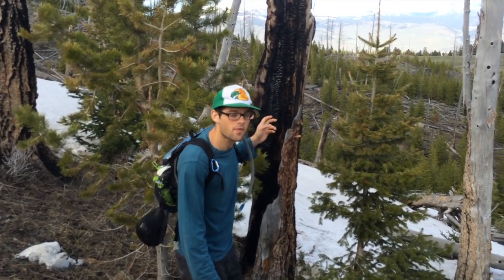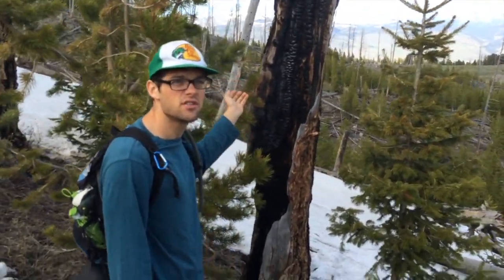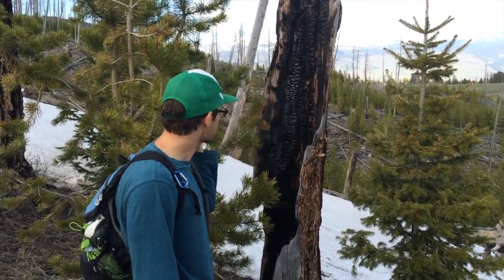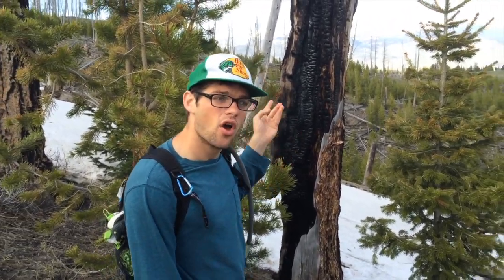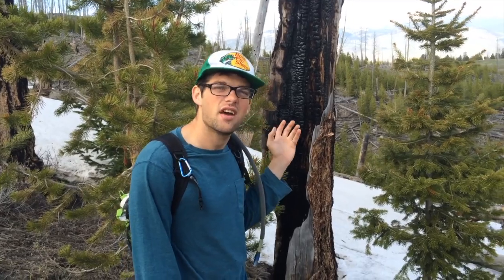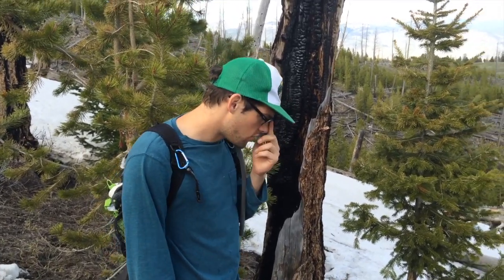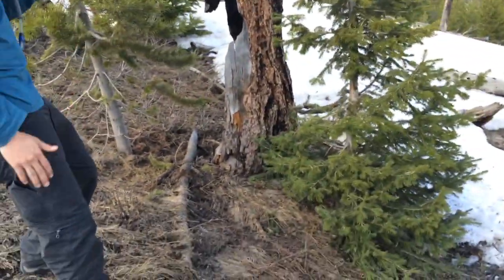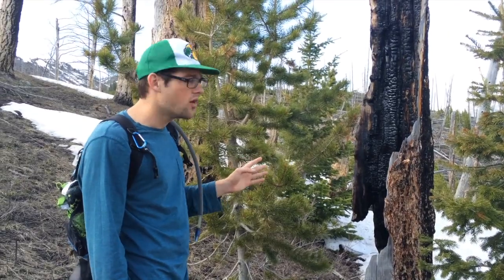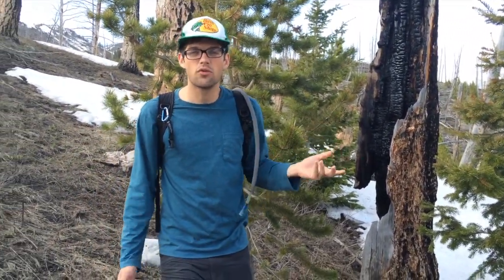So right here, we have a perfect example of fire damage to these magnificent trees. And I would wager that this probably happened in the fire of 1988, when more than 40% of Yellowstone's trees and forests were burnt down. Which also makes me believe that these two trees, these firs right here, are probably about 25 years old, which is just magnificent. You see that even in the wake of fire, we can see the regrowth of the trees.